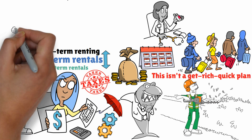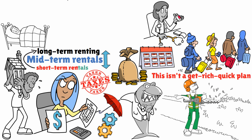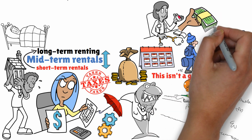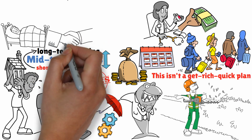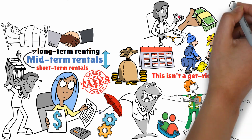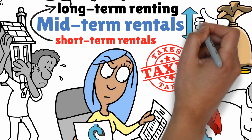The best part is you get a more stable situation and fewer people moving in and out compared to short-term rentals. Plus, you can often charge more than you can for long-term leases. It's a good deal for both you and the people renting from you. Midterm rentals need a bit less attention from you than short-term ones, but you still have the chance to change prices and find new renters more often. It's like hitting the just right middle ground.